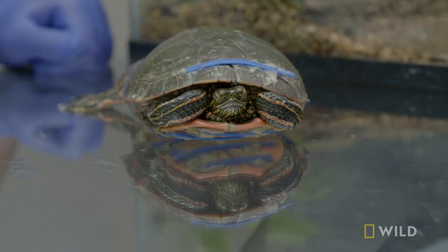And it looks like she has a much safer home now than Highway 121. So you're one lucky turtle. There you go. Thanks for bringing her in.